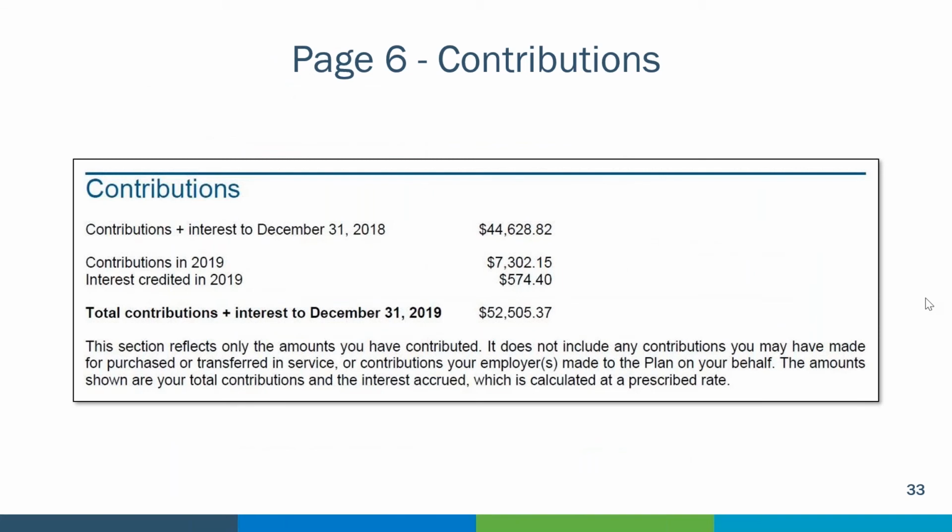Page 6 of the EOM statement includes the member's contributions to the plan, accumulated with interest to December 31st, 2019. There are no contributions during the EOM period. However, interest accrues on member contributions until the end of the EOM date.